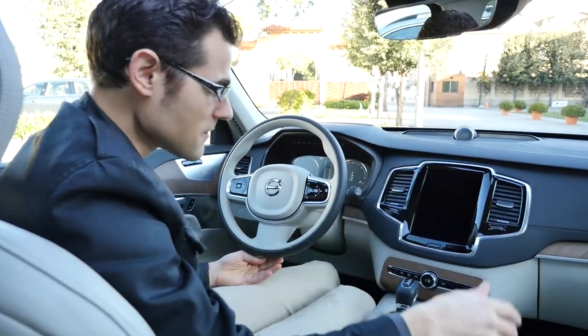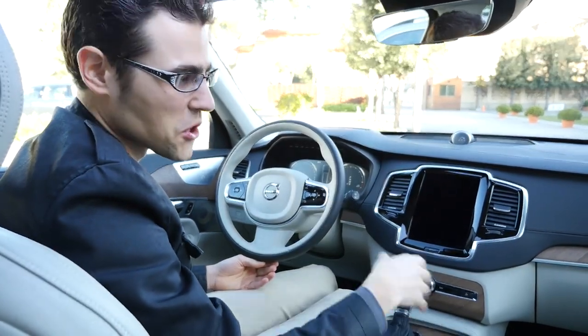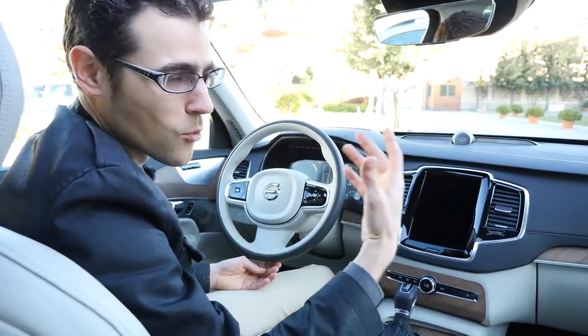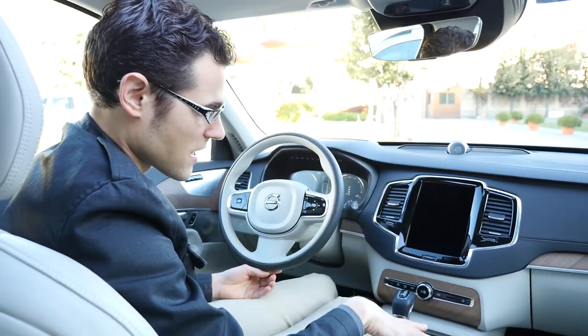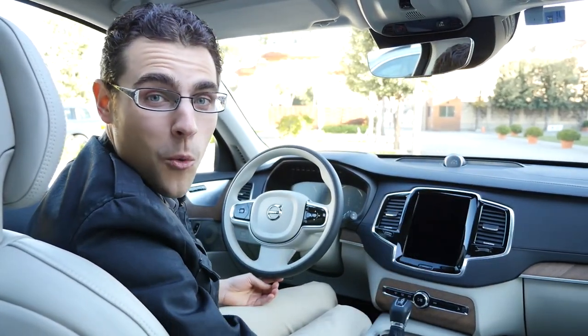So if you ask me, I would definitely go for this exact interior, not because it's Inscription or Momentum or whatever, because it's this bright together with the wood. That's my absolute favorite. What about you?